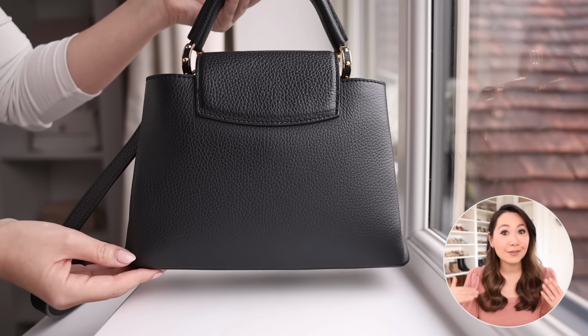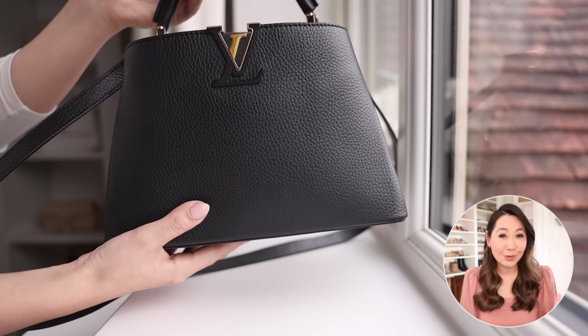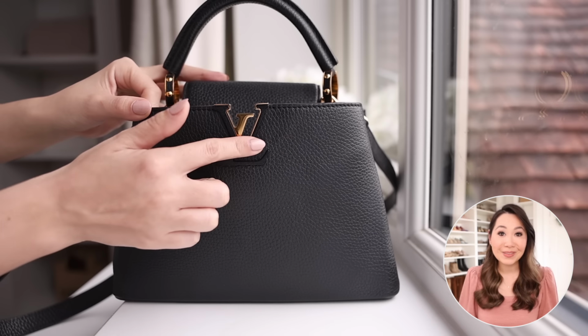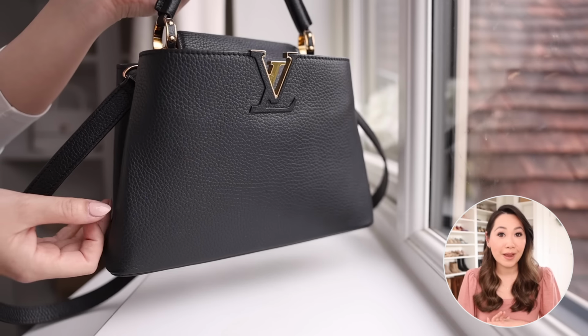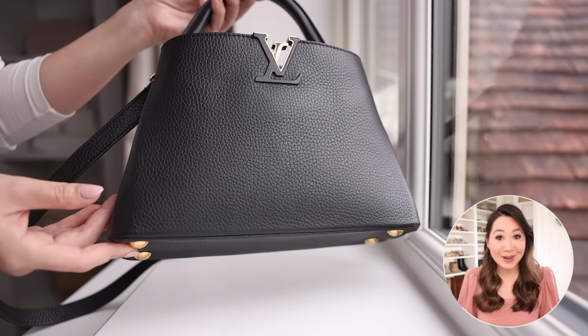But had I paid £5,000 or however much it is now and seen that same kind of wear and tear in just a short space of time, I'm not sure I would have been as happy with it. So definitely worthwhile to consider. Again, even if you want to buy new, it's always worthwhile knowing what you're getting into, and looking at some pre-loved bags is a great way to do that.